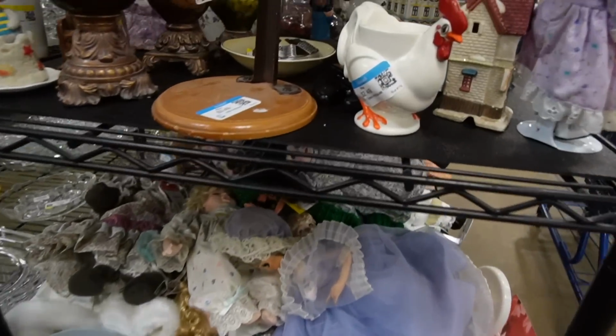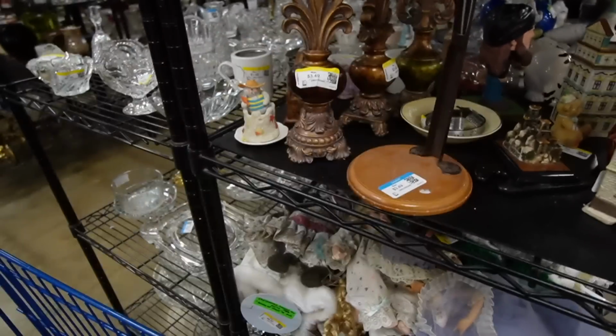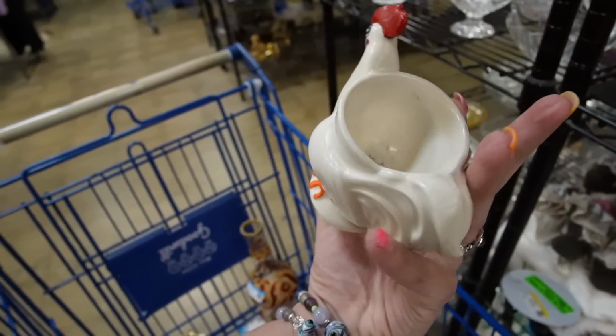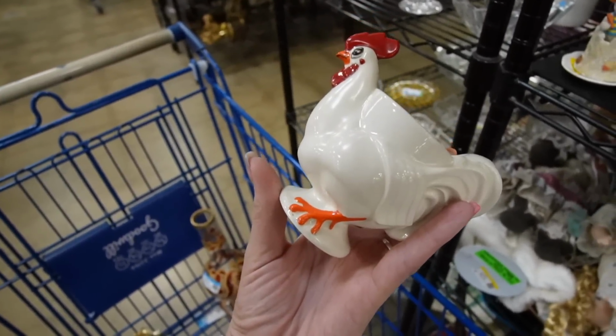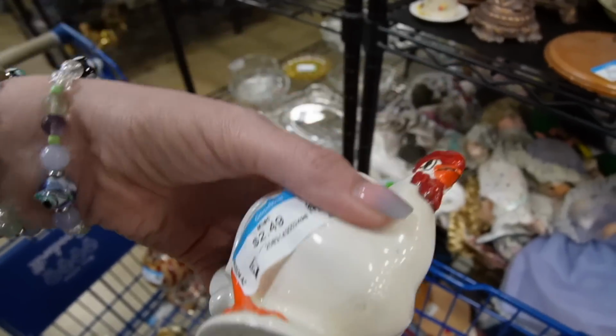And what is this creature? He looks like he has some age. Is that an egg cup? That's like a massive egg cup. He's kind of cute. I don't see much value there though.